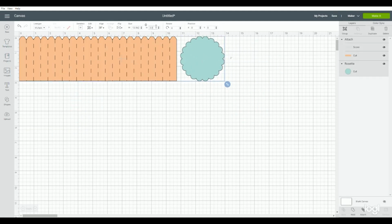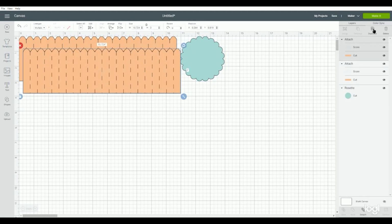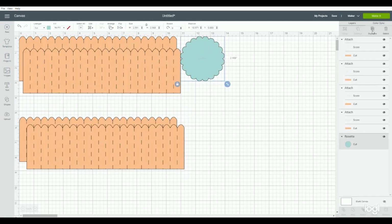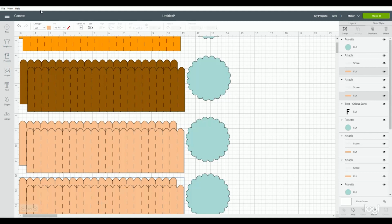Here, I'm just going to go ahead and duplicate that out so that I have 2. And then I'm going to duplicate that again for all the letters in fall. So here I have all 4, and I'm coming in with different colors on each one because I want a different pattern or coloring to each one of these.